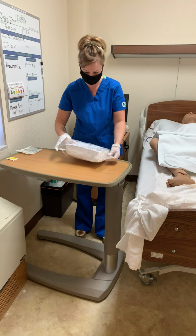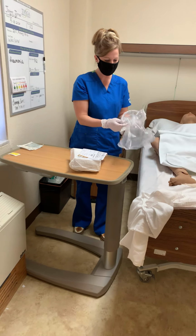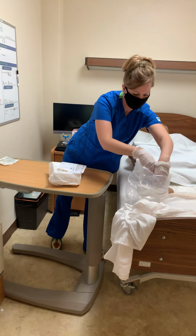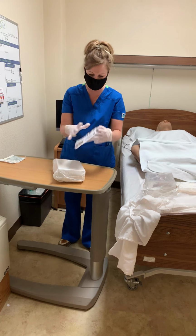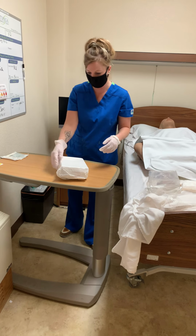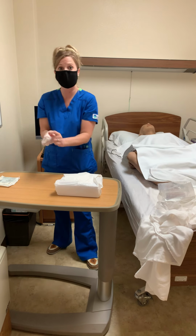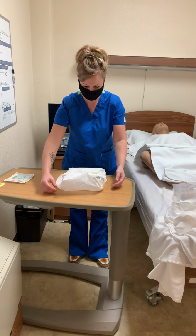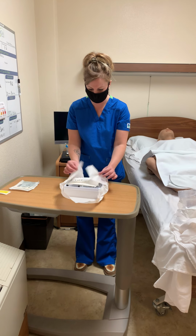I'm going to take this out. You can open this up and use it as a garbage if you need to, at the end of the bed. I have a garbage over here, but just in case. So you would take that and you'd throw it away. All right. Set that here. Okay. So I'm going to remove these gloves, perform hand hygiene, and now I'm going to open up my sterile catheter set, only touching the outer 1 inch.